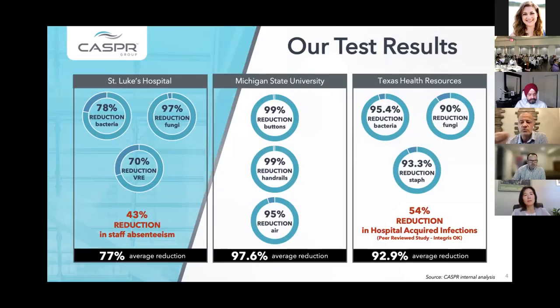More impactful are the results of a published peer-reviewed study conducted by Integris, not far from us in Oklahoma, showing a 54% reduction in hospital-acquired infection after installing CASPR in the HVAC system. Let me repeat that number, 54% reduction in hospital-acquired infection. Some of those, by the way, leading to some preventable death. So at CASPR, we're passionate about making the world indoors a better place, but above all, we care about the people we protect with our technology. Thank you all for your support.